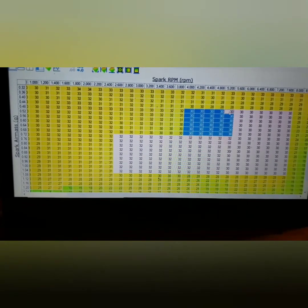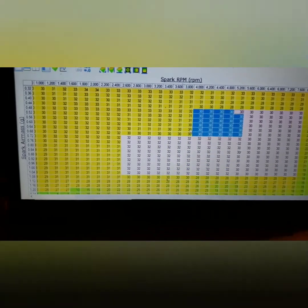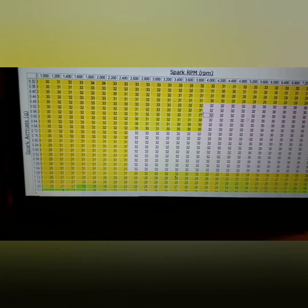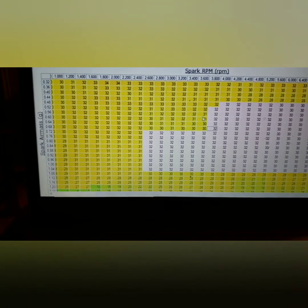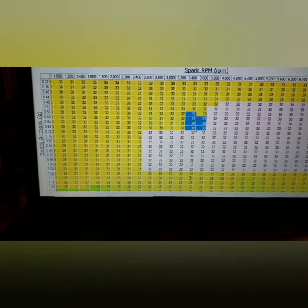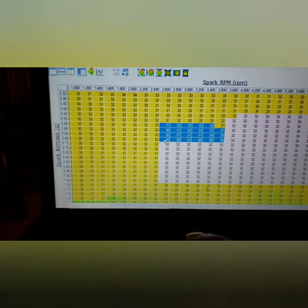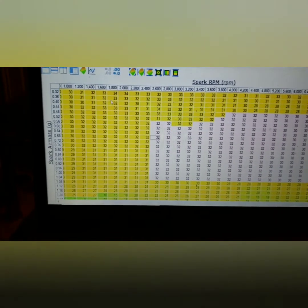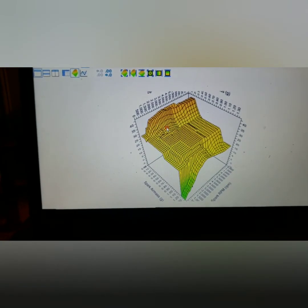Actually, let's take from 52 to, let's take these up a little bit more, because this is the mid range. These 31, those 32s. And then I'll show you how ugly the 3D map will be here in a second. Put all them 31s, let's make 32s. Let's see what it looks like. Yeah, had worse.